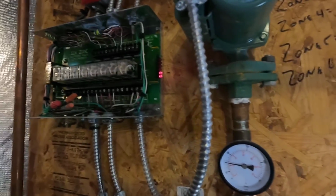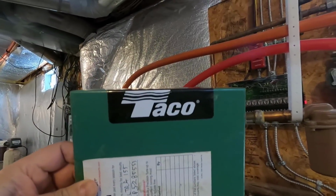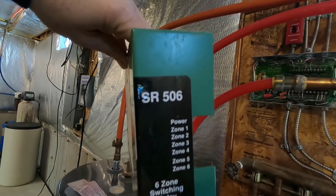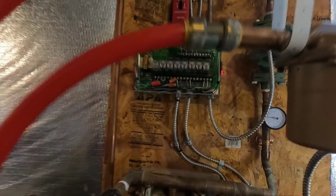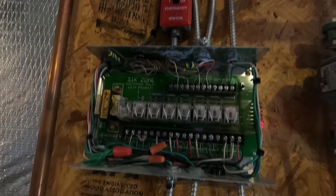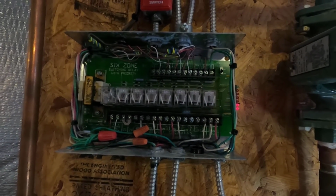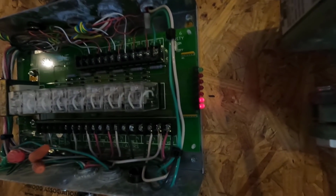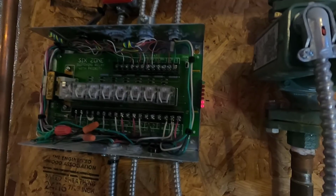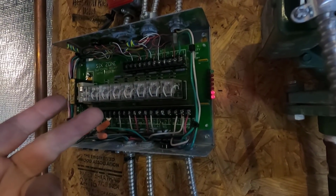Now notice, this is the Taco, or Taco, I think they pronounce it, but it looks like taco to me. An SR506 electronics box, I think it is. It's a 6-zone switch and relay with priority. Now all the fuses there work because we tested them this morning, my wife and I did. Now there are two red lights back here, but that is not an indication of anything wrong. That only means that those 2 zones, 5 and 6, are asking for heat.